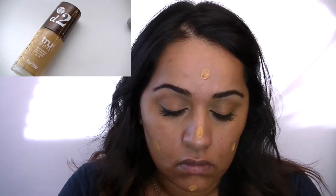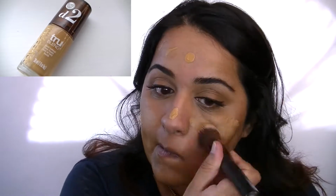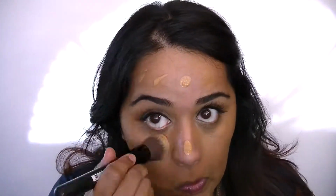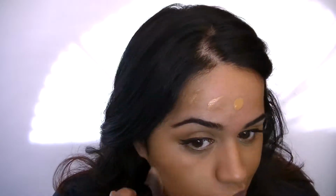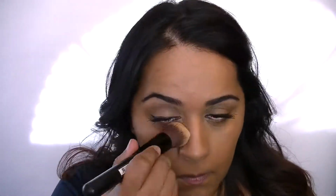The foundation I'm using today is CoverGirl's True Blend Foundation in Dark 2. You can see that it doesn't really look like a complete match on my skin, but once it was blended out, it really matched my skin well. If it weren't for the oily finish to the foundation, I think I would have liked it more, but with that oily finish, I didn't feel like the foundation had much staying power, and it also kind of picked up some of the imperfections in my skin.